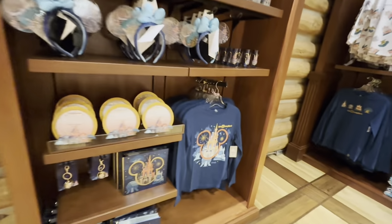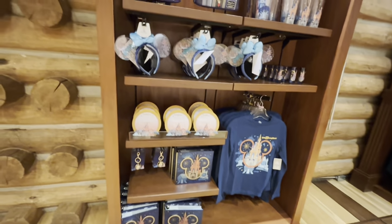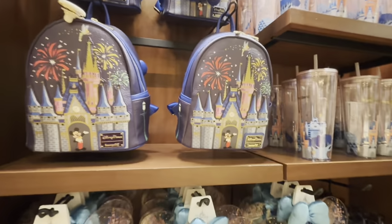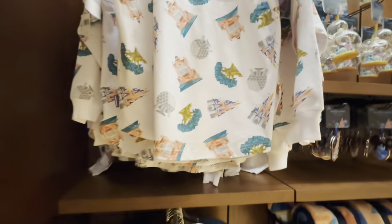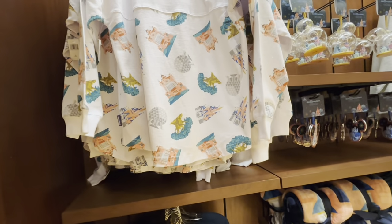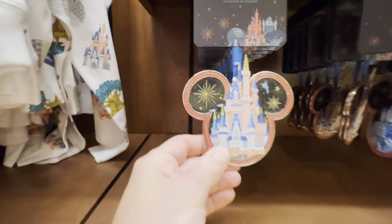So coming through, and this is the New Year stuff, and the neat lounge fly to make you welcome to the castle. And then here's that spirit jersey we've seen before, which is really just very cool. When this gets to the outlets, this is going to be probably one of mine. It has all the iconic features of the parks. And then here's some Christmas ornaments, which are really cool.